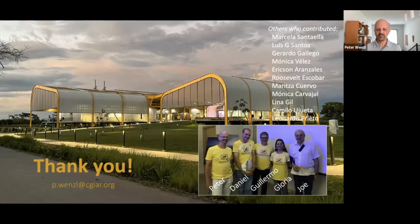So just to let you know who contributed to all of this long journey, down there you can see Daniel is still here, of course. Daniel De Boek, the former Genebank manager, he didn't move out of Cali, which is fantastic, so we can still draw on his expertise. In the middle is Guillermo, the main architect leading the design of the building. Gloria helped us translate between the requirements coming from the science side and the architects.